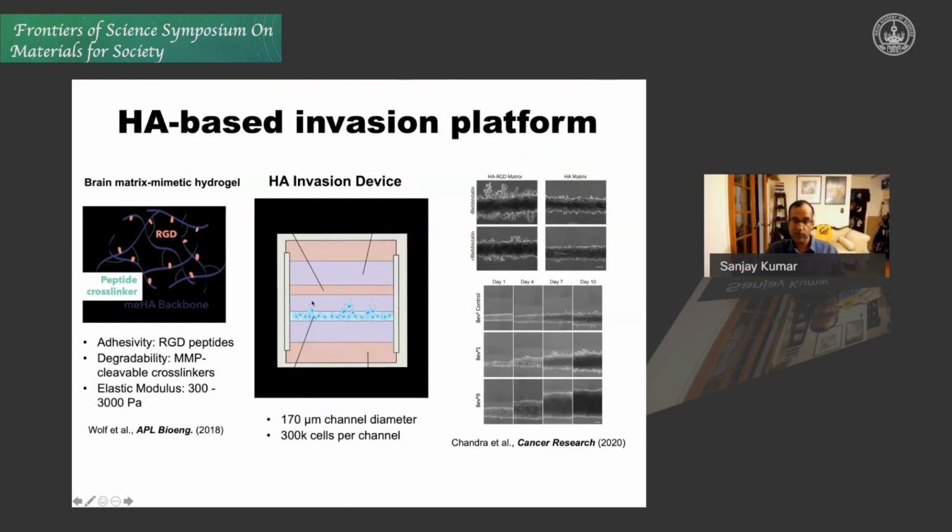This very simple approach turns out to be quite powerful in terms of both understanding what factors of the matrix control invasion, for example, the presence or absence of myosin contractility, the presence or absence of integrin binding peptides, as well as the responses of these tumors to drugs. And so in collaboration with Dr. Aghi's lab, our collaborator at UCSF, we've looked at the invasion of tumors that are very sensitive to bevacizumab and very resistant to bevacizumab.